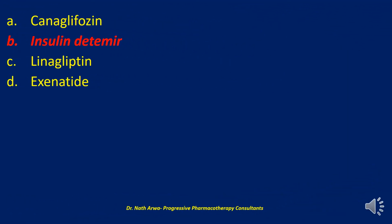I would opt to administer insulin detemir subcutaneously. Now, canagliflozin is contraindicated in patients with an eGFR of 30 ml or less. So it's an inappropriate choice for such patients. Now, both dipeptidyl peptidase 4 inhibitors and GLP-1 agonists should be avoided in patients with documented history of pancreatitis, because both linagliptin and exenatide can cause pancreatitis and therefore are not advisable treatment options for such a patient.